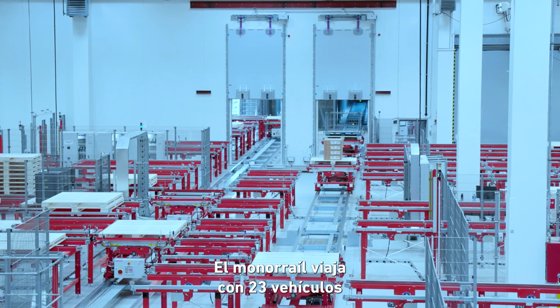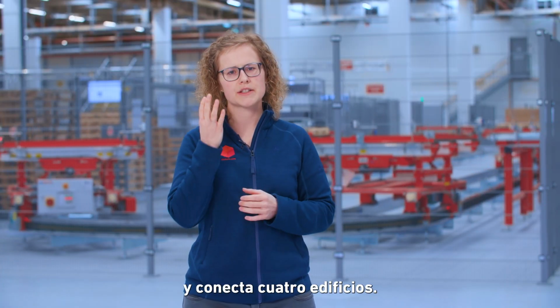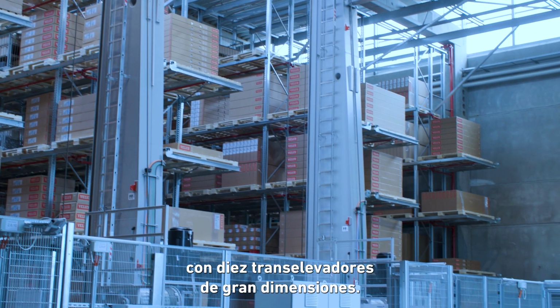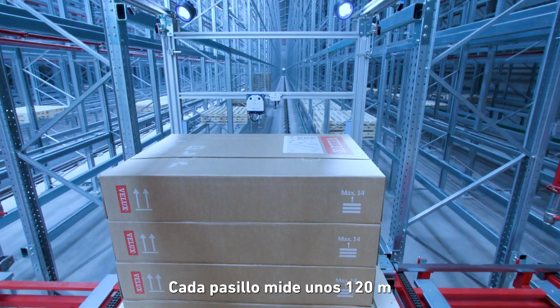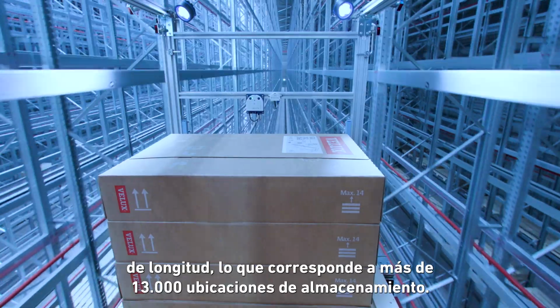The monorail travels with 23 vehicles at up to 2 meters per second speed and connects 4 buildings. There is an automated high bay warehouse with 10 oversized stacker cranes. Each aisle is about 120 meters in length, summing up to over 13,000 storage locations.